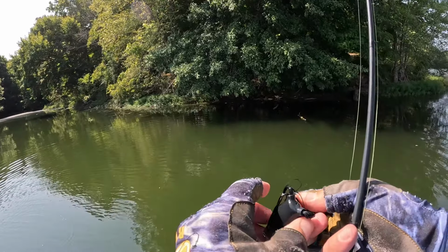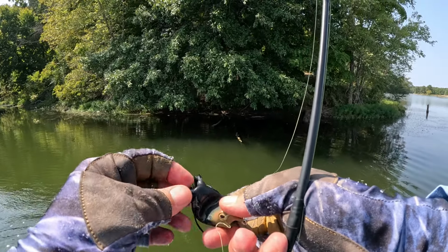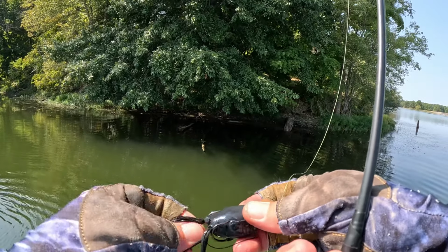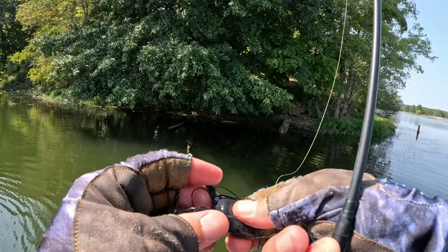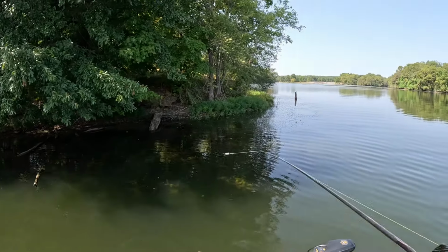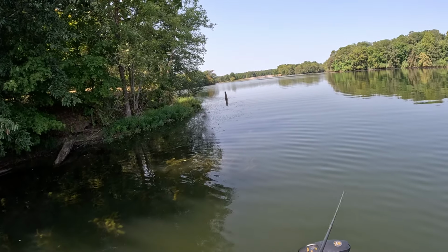Man, it's tough. We're about to go try a different lake just because we're running out of grass. There's not a lot of grass in this lake. It's kind of what I wanted to do. So I think we're going to put the boat up on the trailer and go try another lake, so we have better luck.